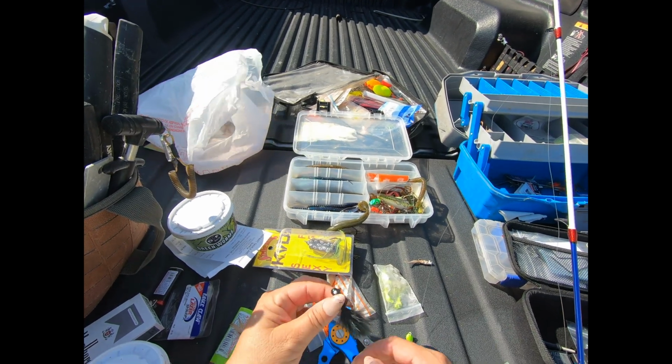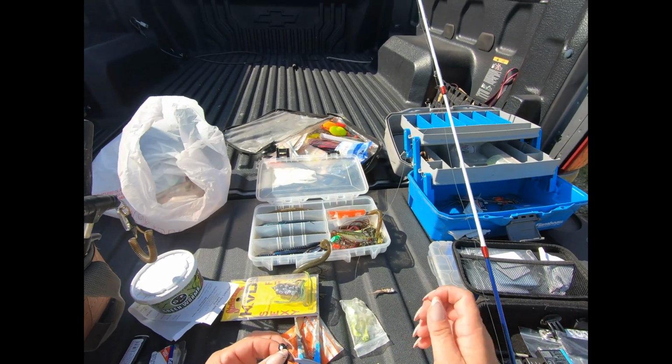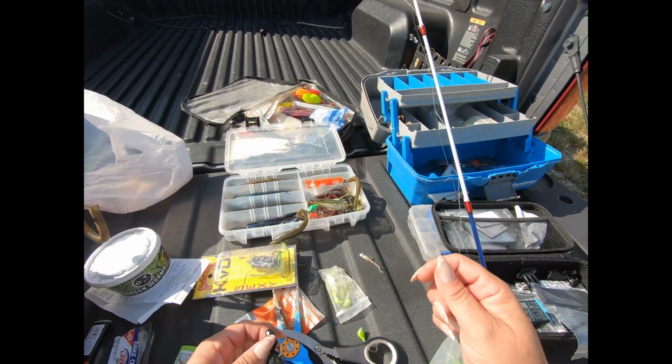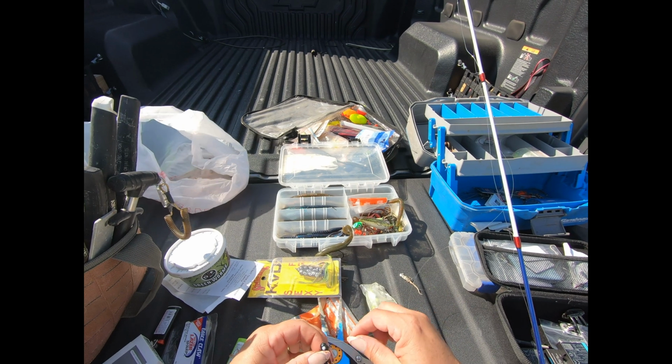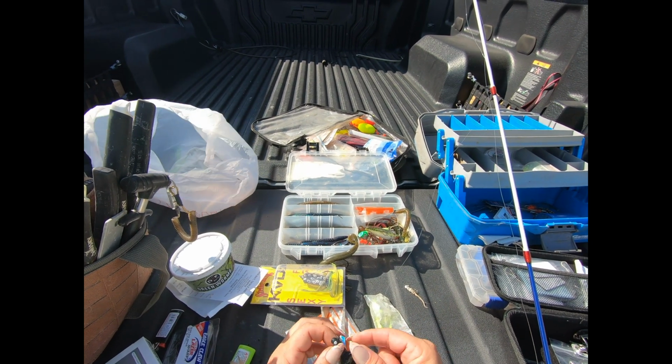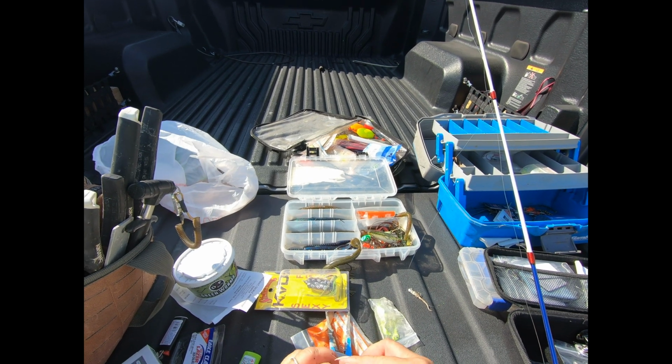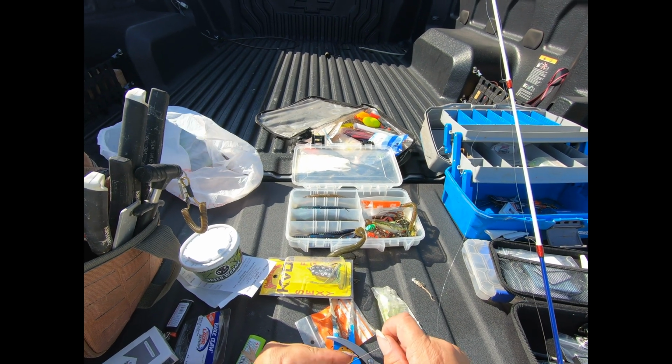Yeah, I'm going back to this little jig head. I was using the white one. It did catch me that one fish, but I just want to test out stuff. I want to try the black one. I'm gonna put a little piece of worm at the end of it on that hook and see if it works. So we'll see.